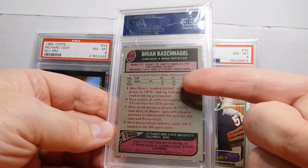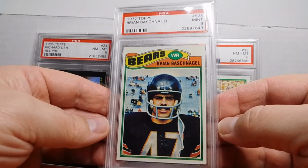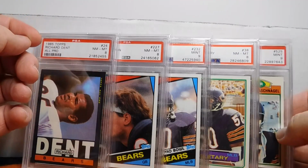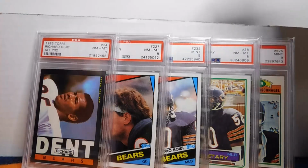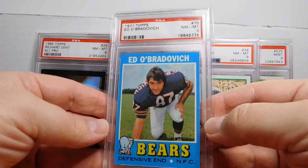Really good rookie year, 754 yards. And when we're talking 1976, when the defenses could play a little differently, that's really, really good, especially for a Bears receiver. Man, they historically have a tough time. All right, next up we got Ed O'Bradovich, PSA 8, OB.